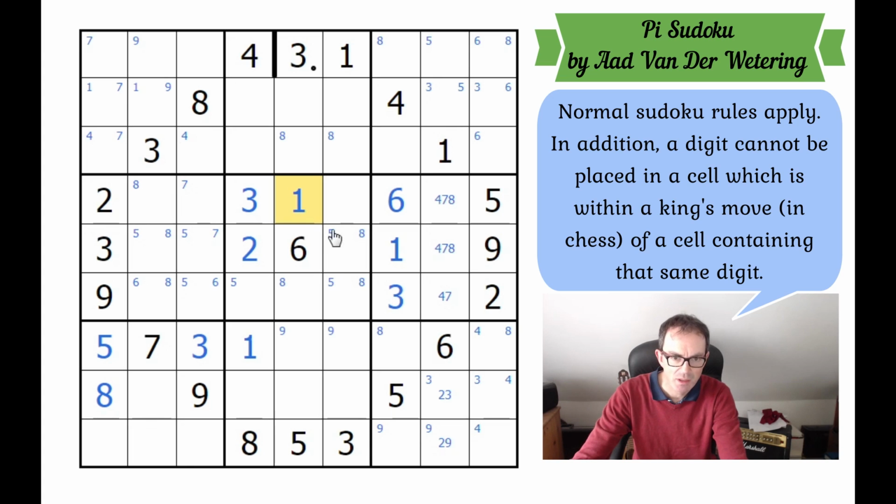I just want to pause for a second and say, how on earth did Arvid van der Wetering figure this out? This is absolutely absurd. That you can put pi to 20 decimal places in a circle around a grid at a king's move constraint, and it's a unique Sudoku. It is mind-boggling. You wouldn't even think to try it. You just assume it wouldn't work.